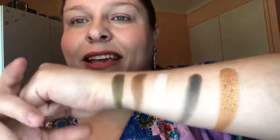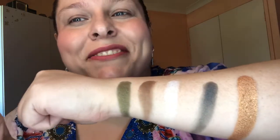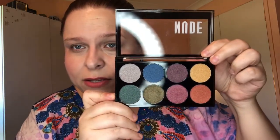So I'll let you see this in all its goodness once again before I clean the swatches off. Next up, we have this Just Colour Nude Eyeshadow Collection. It's a palette like that, in number 2. It doesn't have what the shades are called, but that is what they look like. It looks nice in the pan, but how will they look?